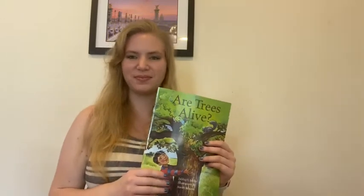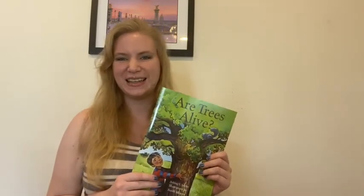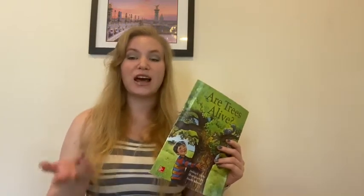The roots of the tree keep the tree standing nice and tall, and that's just like us with our feet. Our feet keep us standing nice and tall. And one more thing, can you think of one? Trees have bark that protects the inside of the tree, just like our skin protects us as well.